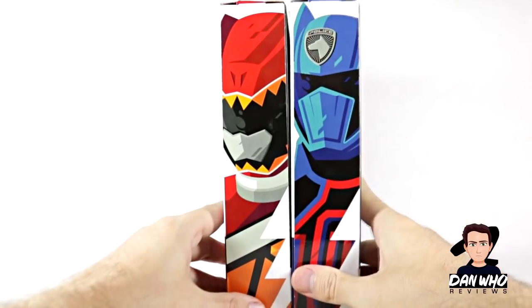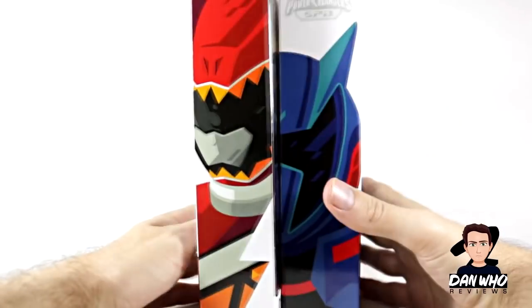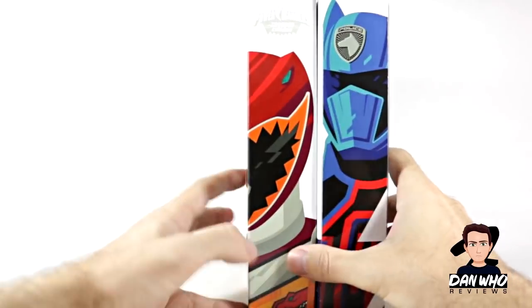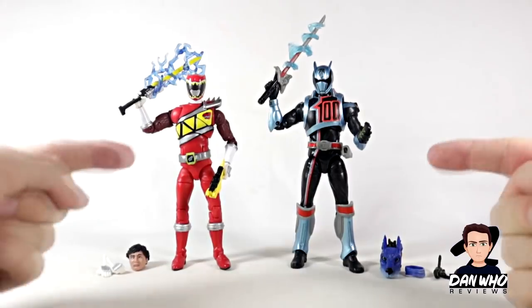So the box design, again, I've said before, I really, really like it. Shout out to whoever's doing it. Yeah, let's get them open. And here we have them out of the box.